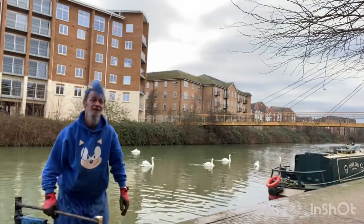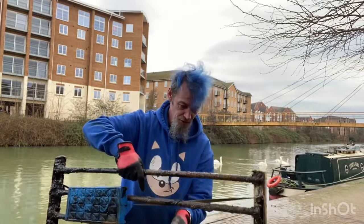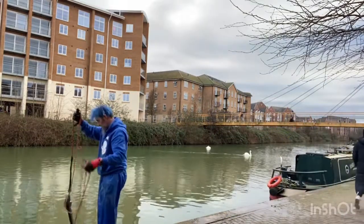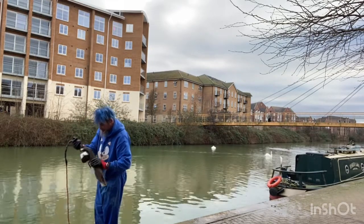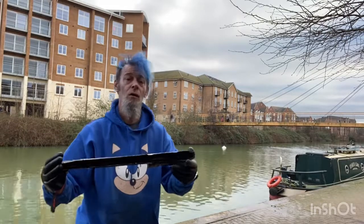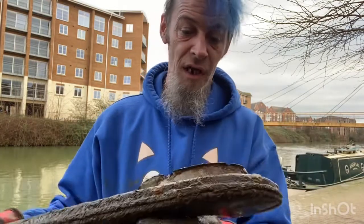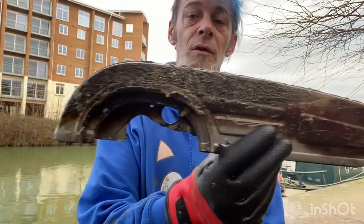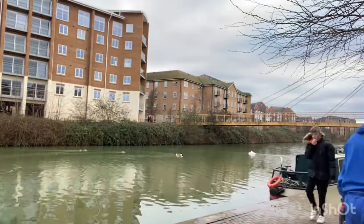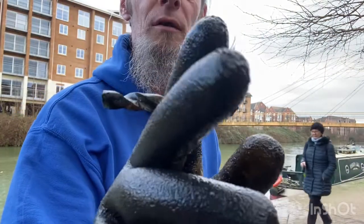Right, got this lump out. I think it's the end to a bed. Maybe a bunk bed because it's got steps on it. Not quite sure what this is. It reminds me of a bumper to a car. Well, actually, I know what this is. Yes, it is a chain guard off a bike. Pretty old one. They don't make them like that now. Cool bit, but it's broken. So, not usable.